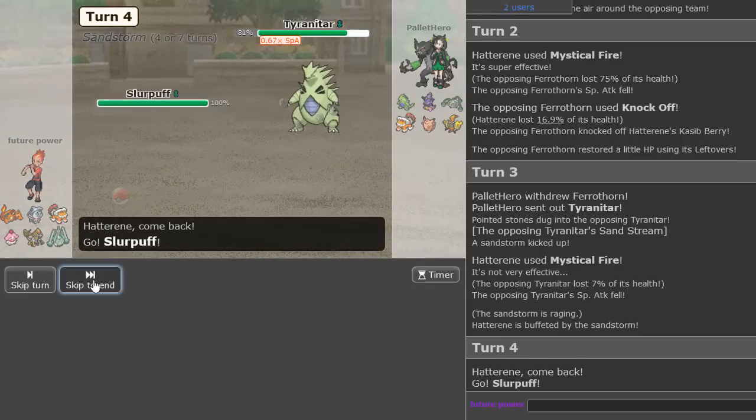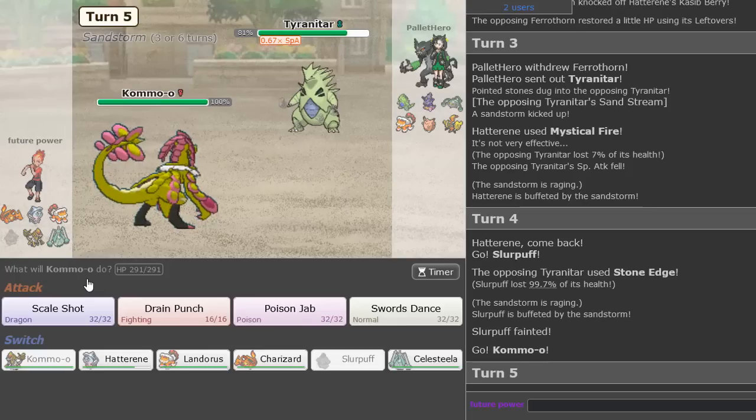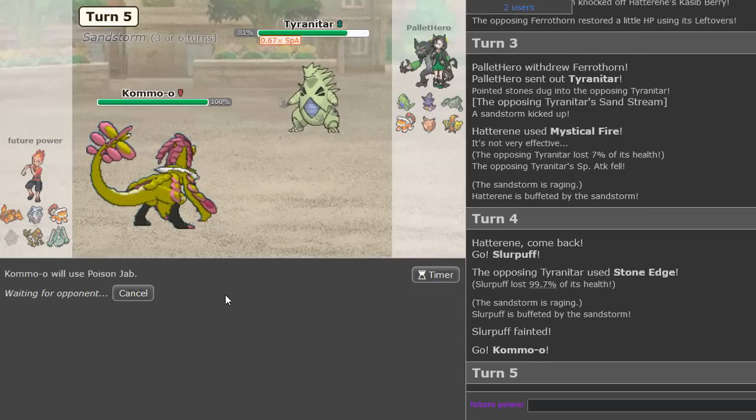I'm still gonna go Slurpuff here. Even though they Stone Edge, that's fine. We just need to weaken this mon. Let's go Kommo-O. Let's click Poison Jab here.